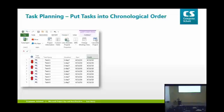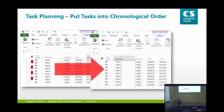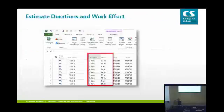But then the first thing we need to do is put them into chronological order. So the project, as we go down, will be in chronological order. It's gone from task 1, 3, 6, 9, 2, 5, 7, 4, 8 to 1, 2, 3, 4, 5, 6, 7, 8, 9, 10. Make sense? Put them into chronological order. The next thing, estimate the durations for those tasks. Pretty simple. Most of you have probably done that.